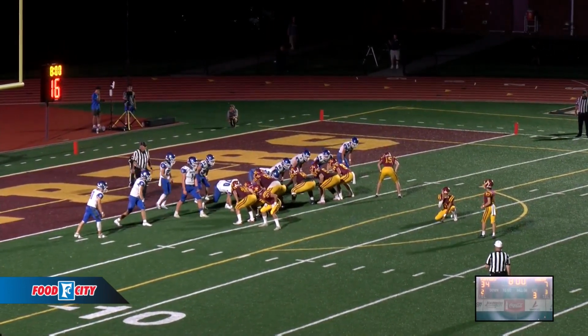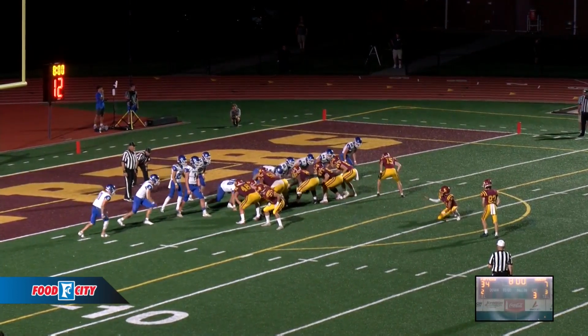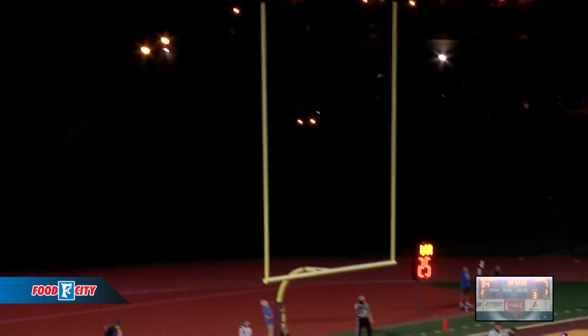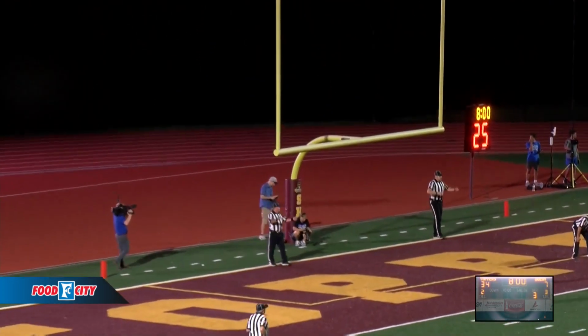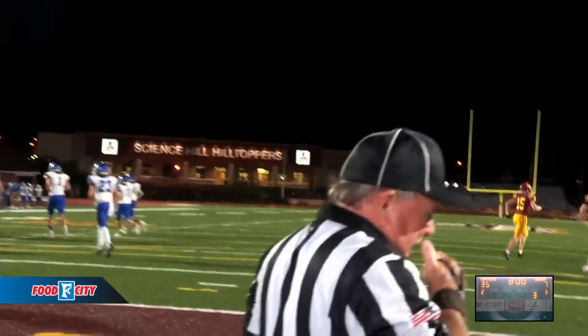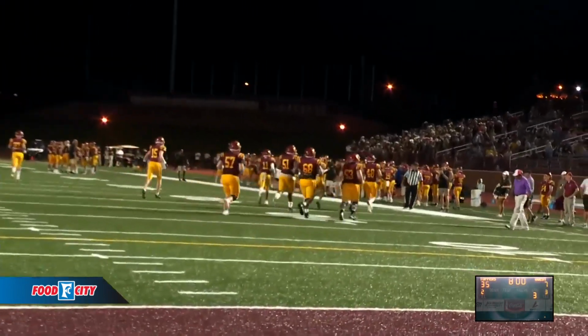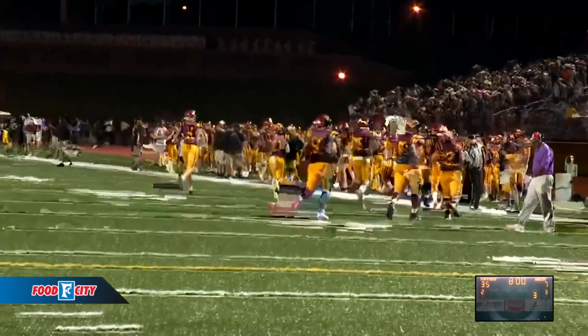Turn on for the extra point right at the 8-minute mark of the third period. The Johnson City score is now Science Hill 35, Westridge 7. 8 minutes to play here in the third quarter. You're watching Football Friday Night presented by Food City. Science Hill leads it 35-7.